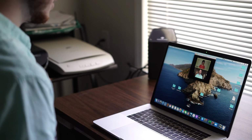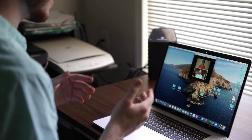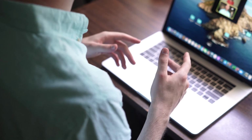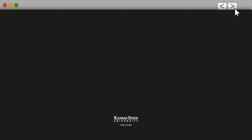The other big aspect of being engaging is your body language and other nonverbals. Make sure you don't pivot in your chair and be aware of your hand gestures also. They're a powerful tool, but they can either add to or take away from your communication.